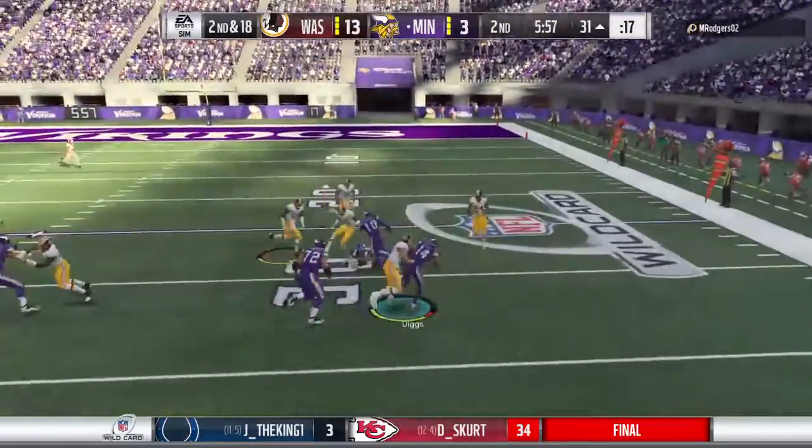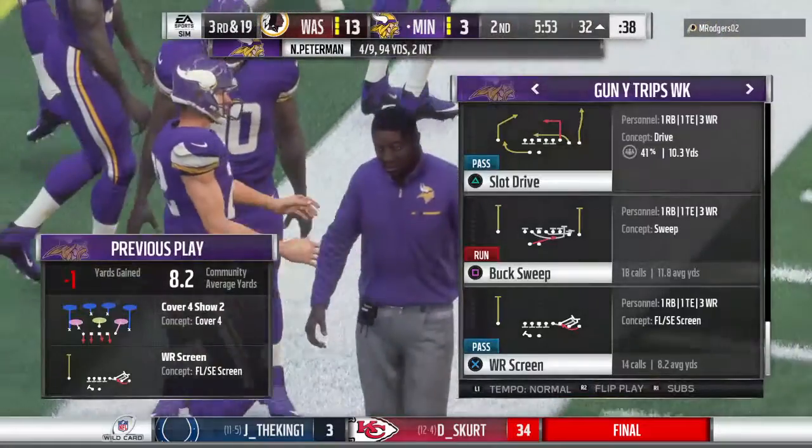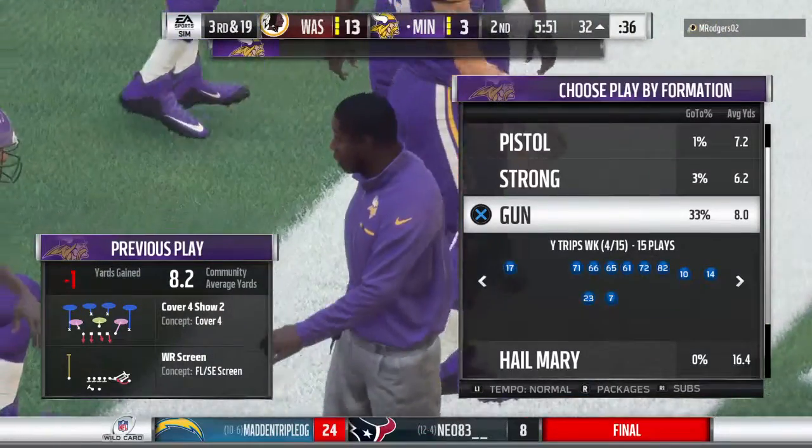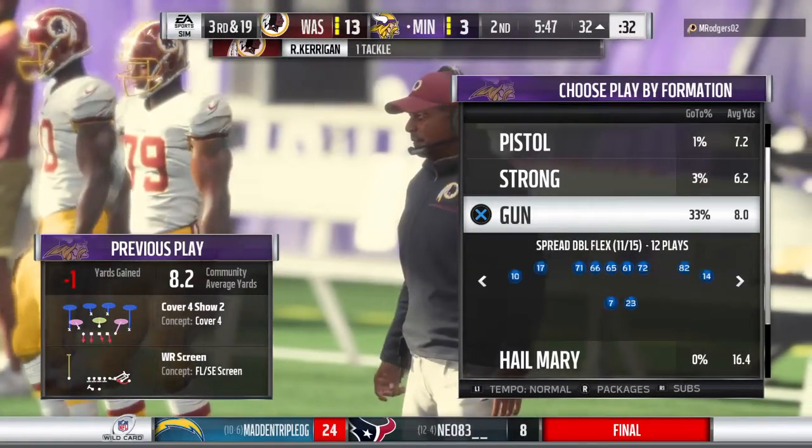Now Peterman on second down. He's got it complete to Diggs, right side. And he'll lose yardage. Brought down at the 32. It'll be a loss of 1, and they're going to be staring at a 3rd and long here.